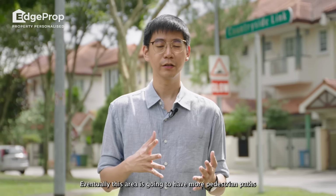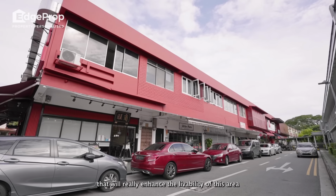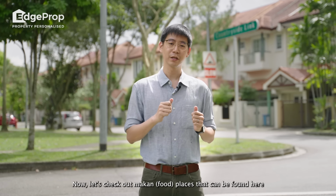Now, eventually, this area is going to have more pedestrian paths, cycling paths, and commercial amenities that will really enhance the livability of this area. You can find out more information on this on Age-Prop's research page. Now, let's check out some of the makan places that can be found here.